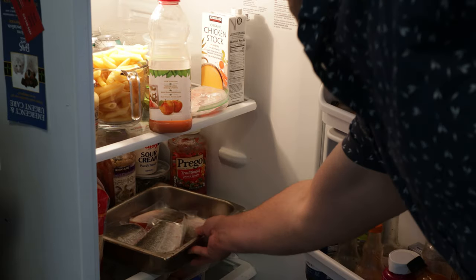This is going to help prevent freezer burn and also help preserve the texture and the flavor of the fish. When it comes time to thaw out that salmon so you can whip up your favorite recipe, the best way to do this is put it in the fridge and leave it overnight.